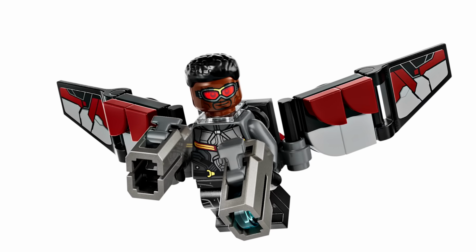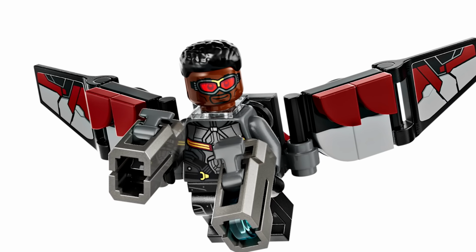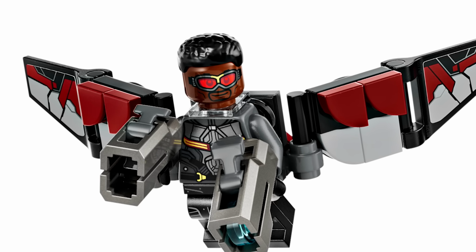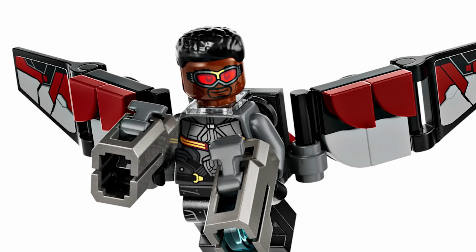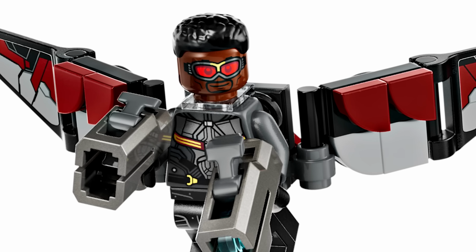I feel contractually obligated to mention the fact that the wings are brick built and they have stickers on them, unlike what they should have been, which is just using that piece from the Marvel Series 1, which for some reason we never used that piece ever again.